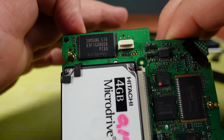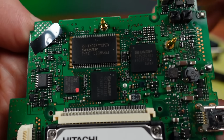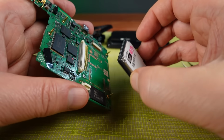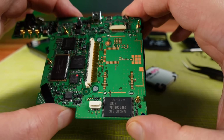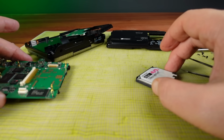This looks like a Samsung flash chip. This must be the 128 megabytes of flash memory. There are also 3 Sharp branded chips in here. Okay, it's time to get this drive out. And the board under the hard drive looks like it was designed for other chip mountings. I wonder if this board was used in some of the other Zaurus models in different configurations.